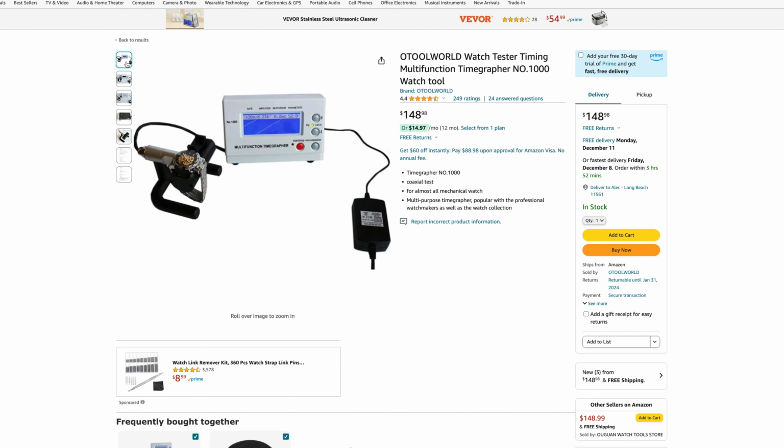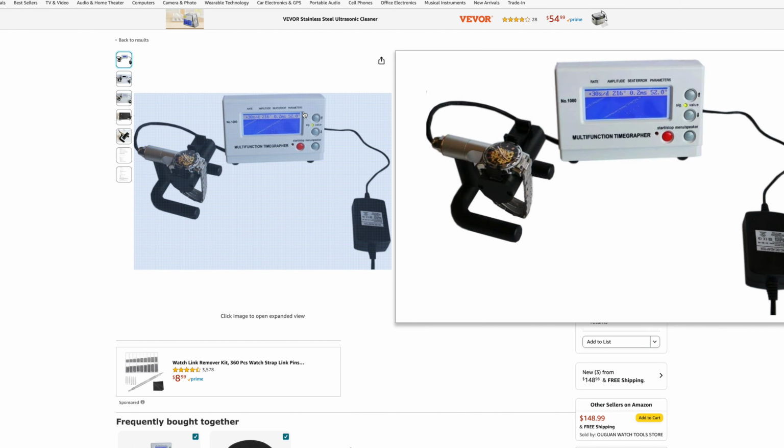It's a very detailed, specific piece of watch kit that if you're working on watches, you kind of do want to have one. But if you're just diving into it for the first time, it's not going to be the best gift to give somebody. It's kind of out there. But this is for the real watch fans. So that's up at $148.